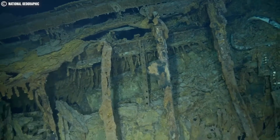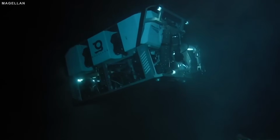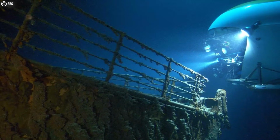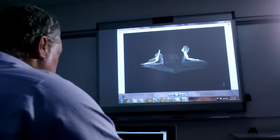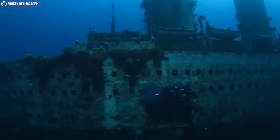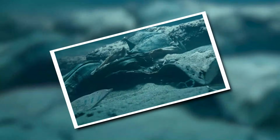Inside one of the cabins, the drone's lights swept across a pair of leather shoes, resting side by side on the seabed floor, positioned as if their owner had simply stepped out of them and never come back. A few feet away, a porcelain doll sat propped against a pile of debris, its painted eyes staring out from a face that had somehow avoided being crushed under 2.5 miles of water pressure. Its dress, once white, had faded to a ghostly grey.